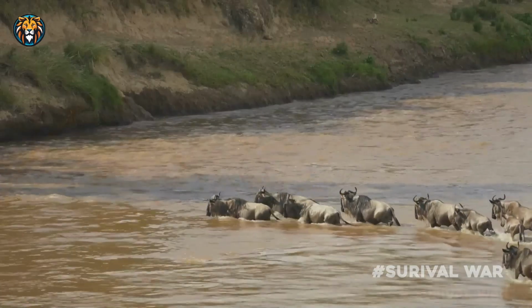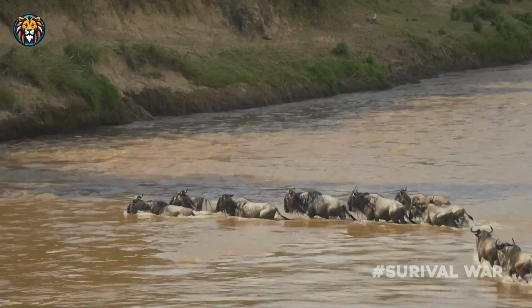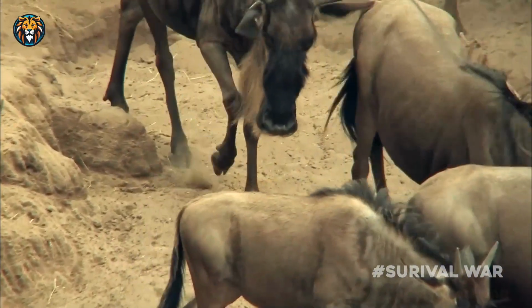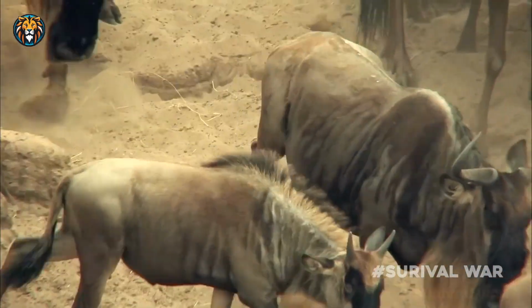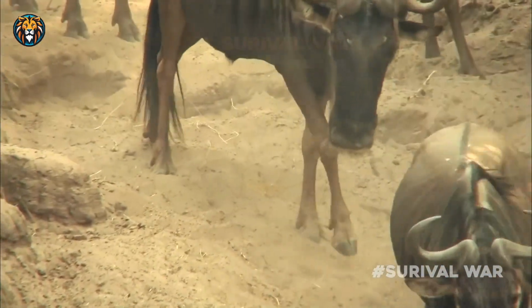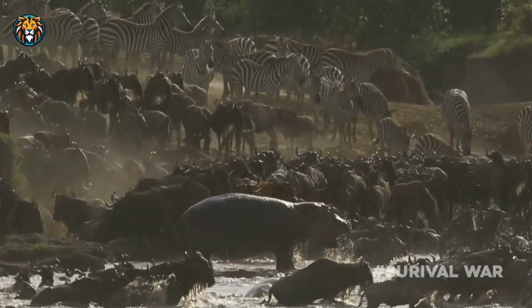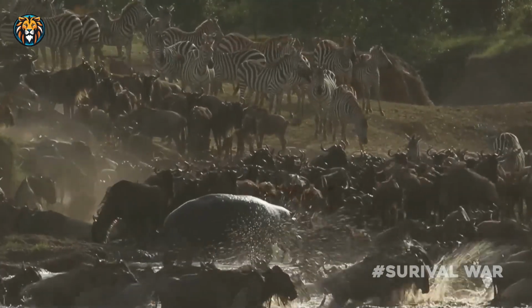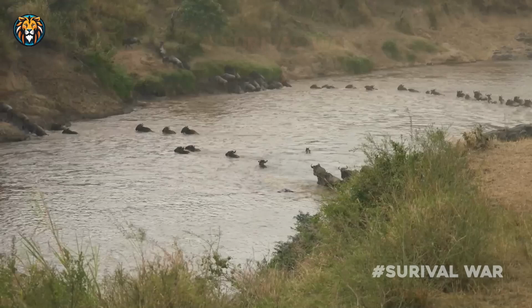The herds do not cross the Mara River through a single route, but through several spots they choose, where the strip is narrower and the current is less powerful. No matter where they choose for the crossing, the dangers are waiting for them. But even for those who successfully cross the river, the challenge is far from over.